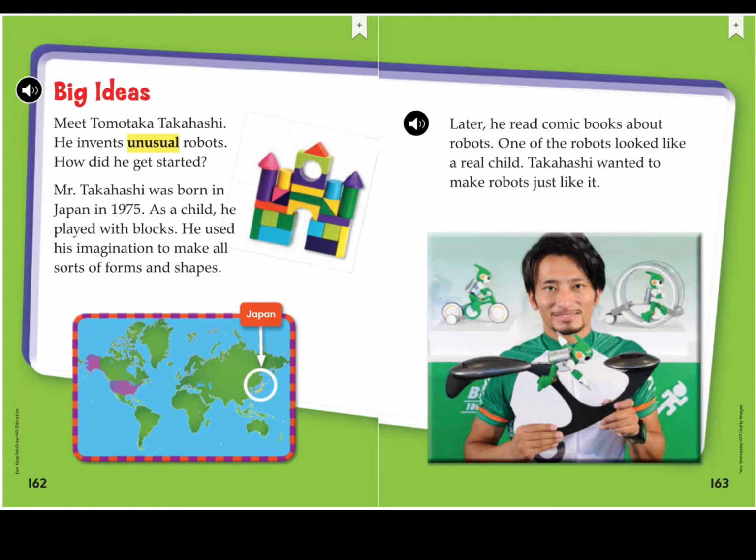Later, he read comic books about robots, so that's what inspired him, some comic books. One of the robots looked like a real child. Takahashi wanted to make robots just like it. So you can see in his robot here, he's got a robot sitting on a bike. Looks like a robot walking in a wheel. And maybe that's a robot flying.